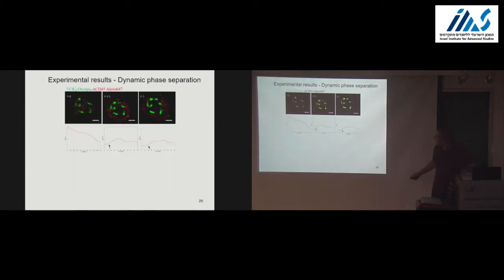But not only that, we can actually follow the dynamics of this interface, and you see this segregation between green and red. This is the bivariate correlation that drops below 1, so this would be the segregation. We follow this segregation over time, and we see that it saturates at around 200 nanometers over time. So it takes a few seconds.